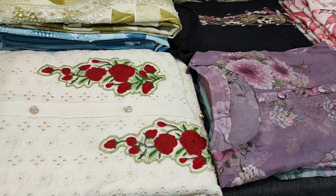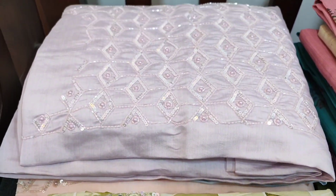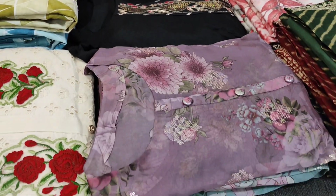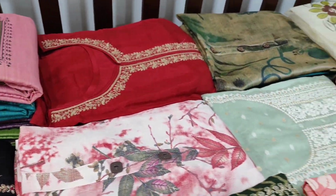Today we are going to see 16 designs in designer, regular and fancy dress materials. Price ranging from 949 to 2999. All these products will be available on our website neidhal.com from 1:30 PM today.